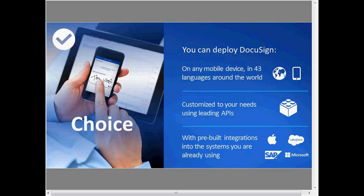Choice is really around DocuSign working the way that you do. We plug into systems you're already using, for instance, Salesforce, SAP, Microsoft, or if we don't have a pre-built integration, we can still use our REST and SOAP APIs to work with whatever you have installed already. Now, we know many of you are global businesses. That's great.